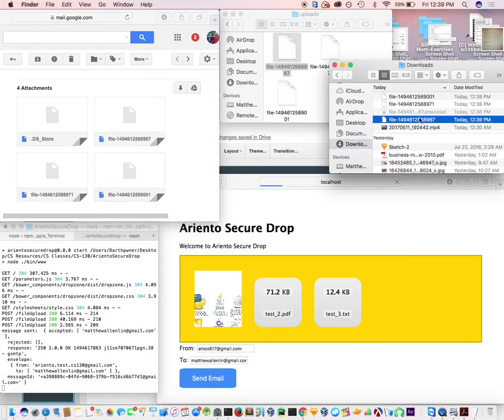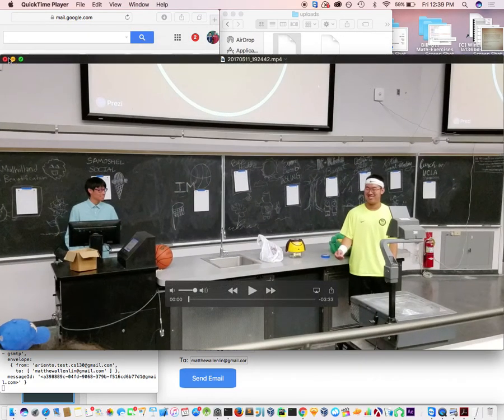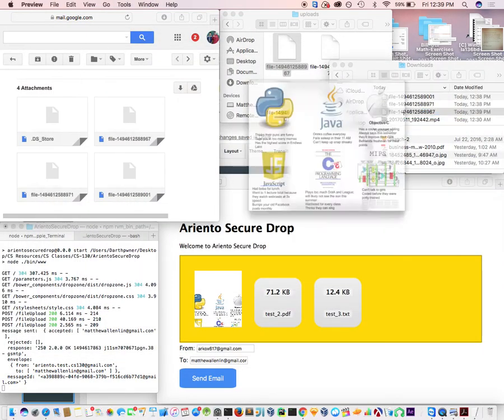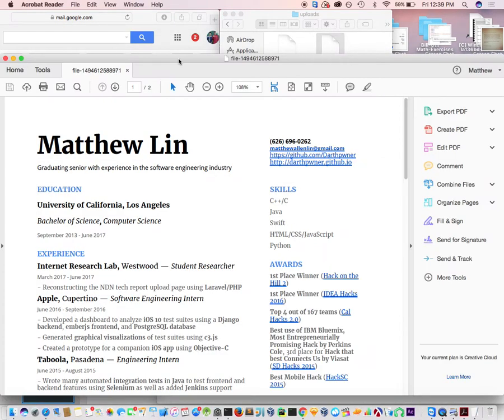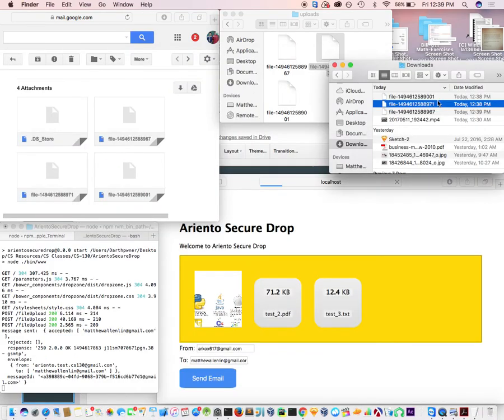All right. Download. Wait for it. Oh, not that one. My bad. All right, there we go. So all three files. So the second file was Matthew's resume, which is the second file in here. Yeah. So all the files should be the same. So we're basically showing that end to end, there's no loss in the files. So it maintains the integrity of whatever the file contents were.